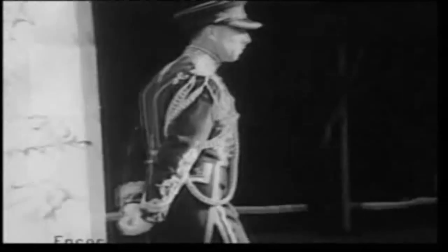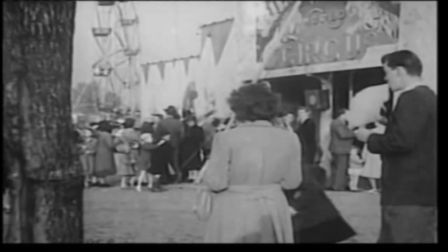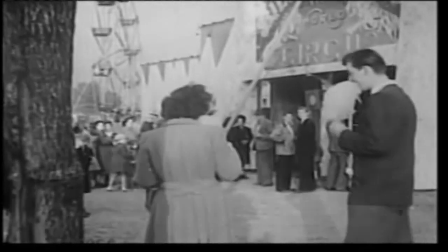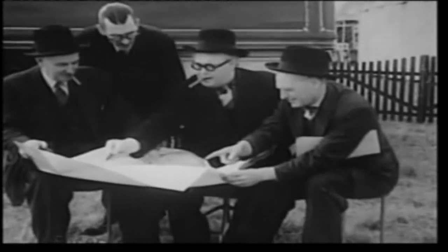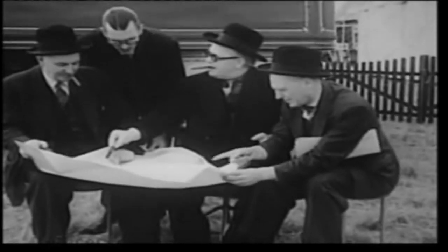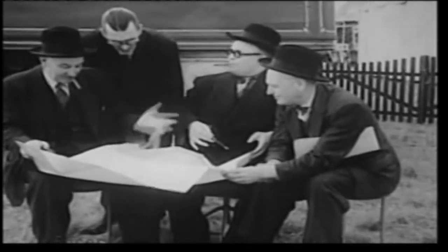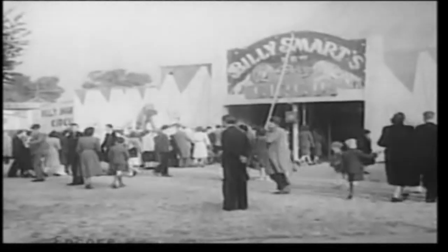In the management of a circus such as this, minute planning must be made, because to transport all this to another location in the space of 24 hours is an operation requiring exact timing. And here are the boys who put it over. They're all here: the proprietor, the manager, the publicity manager, and the amusements manager. And when this present performance finishes, the whole lot has to be pulled down and transported.